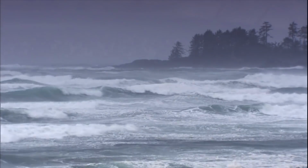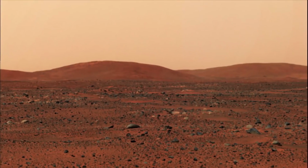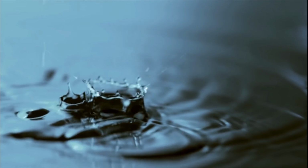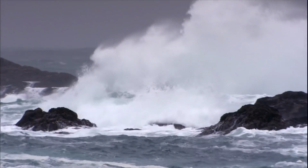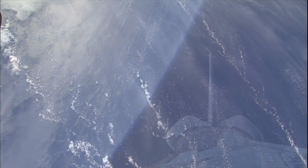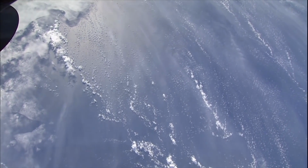Water. It is Earth's defining feature. Other planets besides our own have towering mountains and vast deserts. But only on Earth do we find this: entire oceans of water in liquid form covering much of the planet's surface.